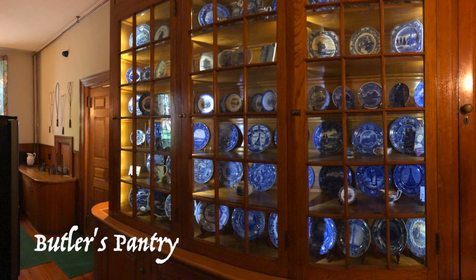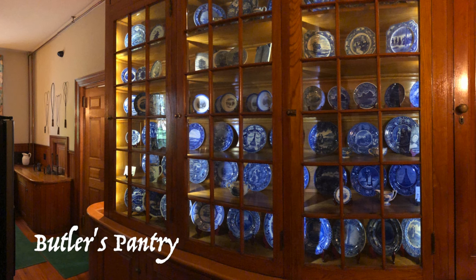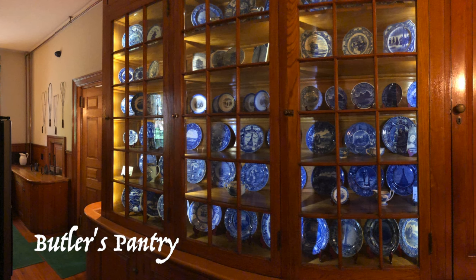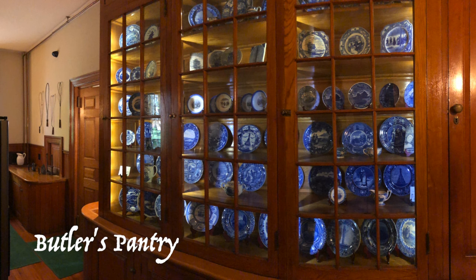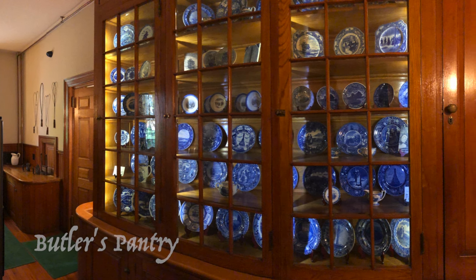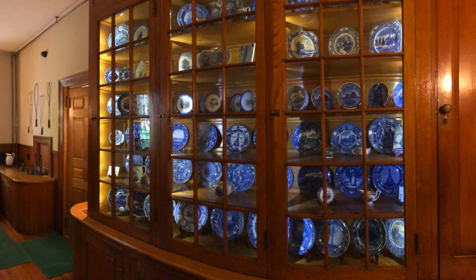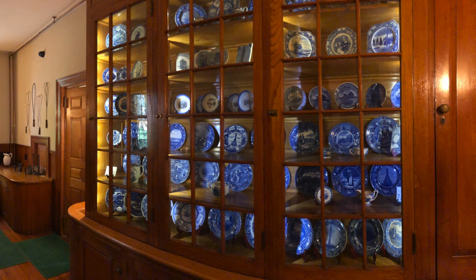Through the swinging doors is the 1898 butler's pantry. A butler's pantry, or serving pantry, is a dedicated space in a large home for storage of serving items. That means that this space was used for storing, counting, and polishing the family silver. A fun fact, butlers often slept in the pantry, as their job was to keep the silver under lock and key.